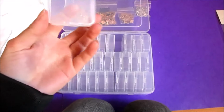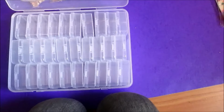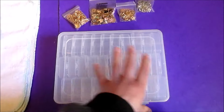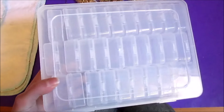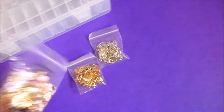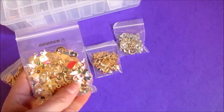So these would be good for things that are a little bit bigger or that I don't use as much. It was free, so it's not the style I usually buy, but I figured this would be really helpful. And then they had these charms. There were 200 charms. They retail for $7.